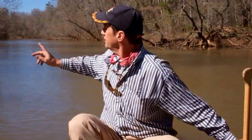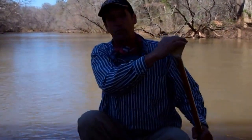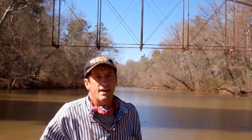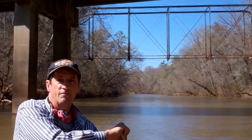Well, we're ending our trip at Brazelman's Bridge. You can see the old bridge right there, and now we're about to pass under the new bridge. So it was an 11.7 mile trip, an adventurous one, and expect to have some fun, have some fast water, some pretty sights, animals, and also a few sandbars, and finally a few logs to work around.